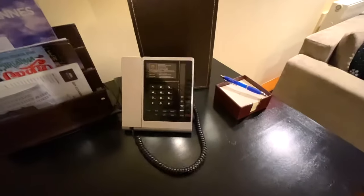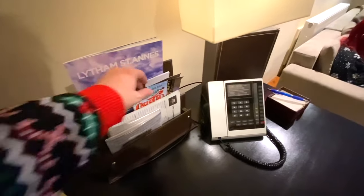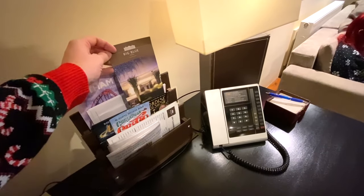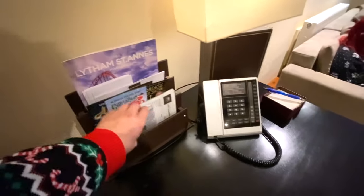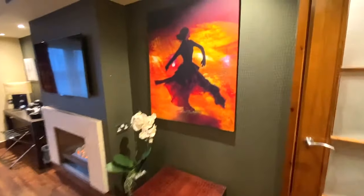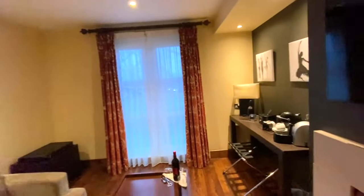You've got the phone there, fancy phone, and you've got all the documentation for all the shows that are coming up. Aladdin pantomime, the Christmas grotto that they do at Pleasure Beach, and advertisements for the hotel itself, and there's even advertisements for the Boulevard in that magazine there. I've got a Big Blue Hotel bag for whatever that's for, just a carrier bag for dry cleaning. And then we've got some more Hot Ice artwork along with some flowers. Lovely little fireplace. Lovely, happy, content girlfriend. Nice to see. Hot Ice, more canvases on the wall.